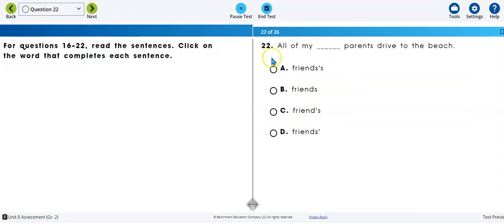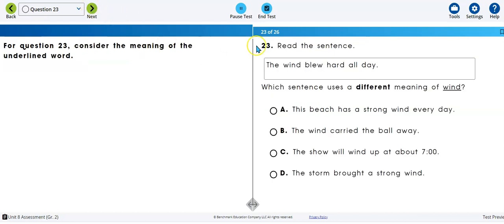Question 22. All of my blank parents drive to the beach. So here we're talking about possession. Remember, is it apostrophe S or is it S apostrophe? I can eliminate two right away because if I'm talking about plural, I know there's only one way it can really do it. So you're either singular with apostrophe S or you're plural that has an S and there's an apostrophe at the end of it. There's your hint.